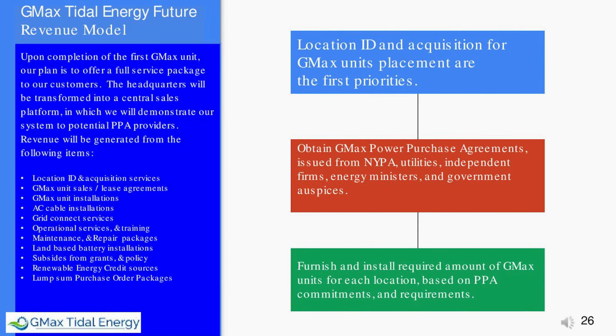The following GMax Tidal Energy future revenue model is our vision for the rollout. Upon completion of the first GMax unit, our plan is to offer a full service package to customers. The entire headquarters will be renovated and transformed into a central GMax sales platform and begin to develop a customer base. We plan to utilize this platform to demonstrate our system to potential power purchase agreement providers, energy ministers, government officials, and private industry worldwide.